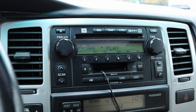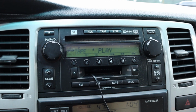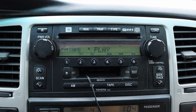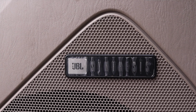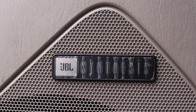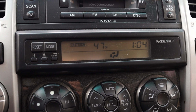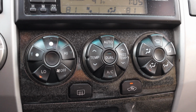Moving into the center, I do have a radio, a tape player, as well as a CD player. This is a 2003. It's that weird crossover generation from tape to CD. And with the radio, I actually do have JBL speakers on the doors. So that is an upgraded feature that came with the Limited, is that you got the JBL sound system. Down below that, I have my readout for my climate controls as well as my clock, clock settings, things like that.